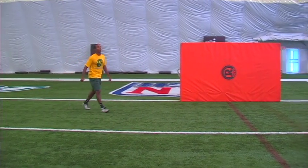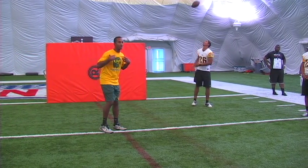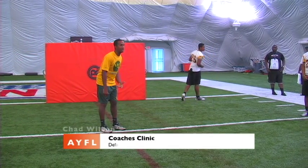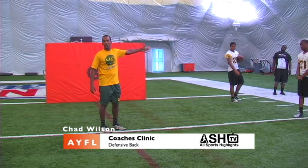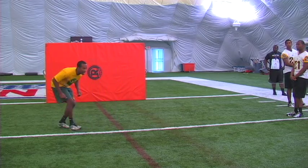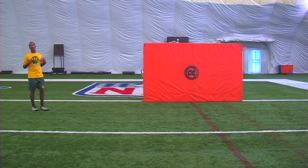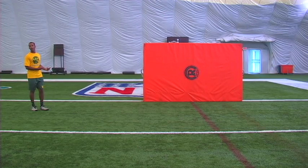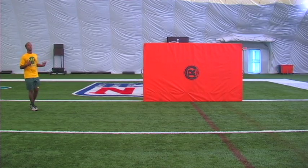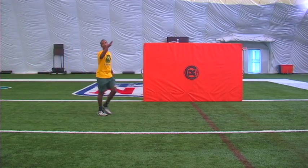Now, as they're going back, what are you teaching them? What are you emphasizing? Weight over your toes, okay? Keeping your shoulders down and your weight over your toes. These guys will tell you, they can hear that in their sleep. That's all I emphasize: weight over your toes, keeping your shoulders down, not letting yourself get here, okay? Number 1, up here, you're gonna fall. Number 2, you can't change direction, because for you to change direction, you've got to bring your shoulders down and then come out. By then, the ball's already thrown and caught, okay?